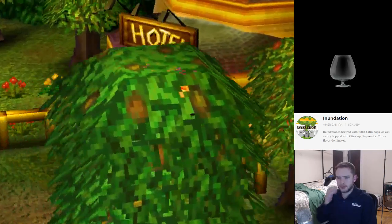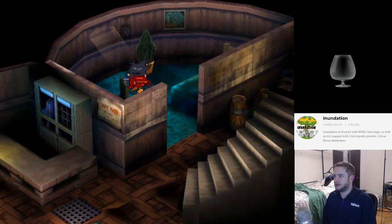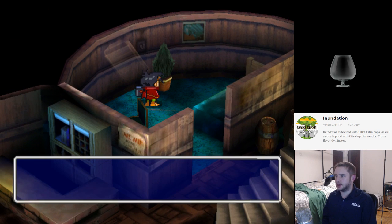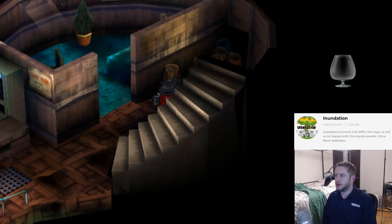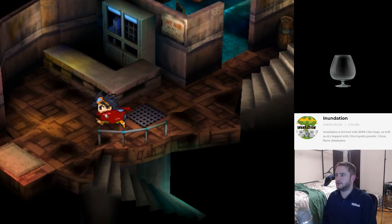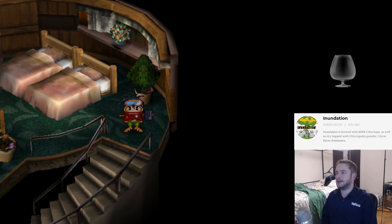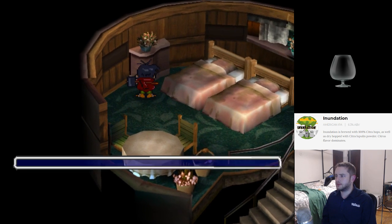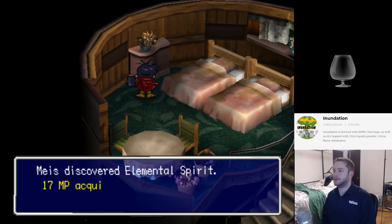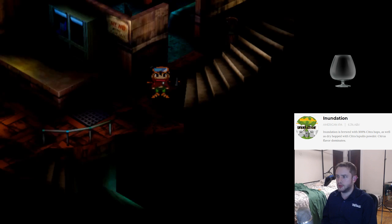The hotel. What's in the hotel? What do you got for me? Hello? Anyone here? Oh my gosh, I'm gonna rob you blind. Yes. Okay, that seems good. All right. We've learned an important lesson by picking that up. You want to inspect every gosh darn thing that you possibly can. Oh, yes. Oh my god. Dude, look at all this MP. I don't even know what to do with any of my MP, let alone 27 of it. This is amazing.